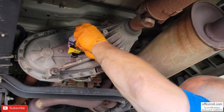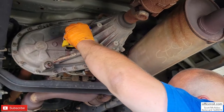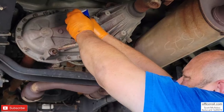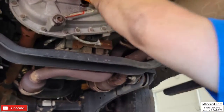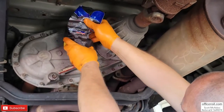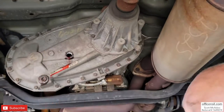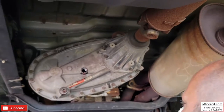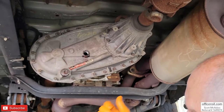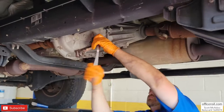Nice. Easy peasy. Fill it up to where it fills. That's right. And that's it. There we go. It's all full, dripping out. How's our level? Great. Good, perfect. All full, Joe getting it all tightened up.